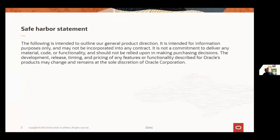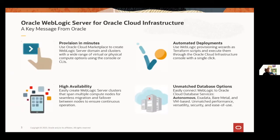So safe harbor as always, some of the things I'm going to talk about are new and upcoming. So moving Oracle WebLogic server up to the Oracle Cloud is a topic that we're talking to you about. It's one of our key messages that will help you enhance your application environments. And some of the things that we're talking to you about there and why you should do it is that ability to provision environments in minutes, automated deployments using WebLogic provisioning wizards and Terraform scripts.